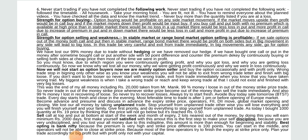Avoid buy today, sell tomorrow. BTST trade every day, start fresh and close in the evening. The most favorable time to trade is after 1 p.m. or before the opening of the European market. Because we can become advanced and presume and discuss in advance the expiry strike price, operators' FII DII moves, and global market opening and closing.